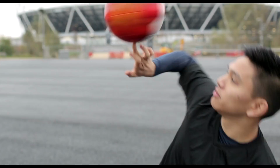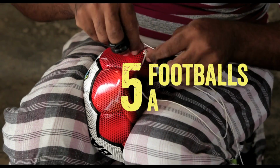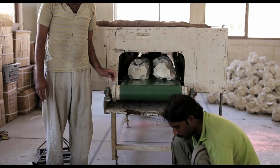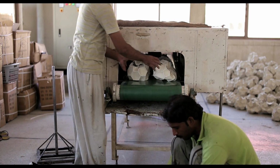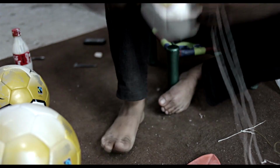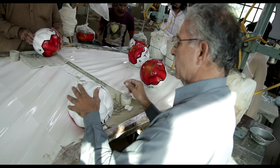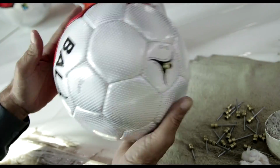Hand stitching is skilled work. An average stitcher can sew up to 5 footballs a day. Footballs are stitched inside out so that the stitches are on the inside. This is when the bladder is put into the ball. The air valve is added and the last stitch is made.